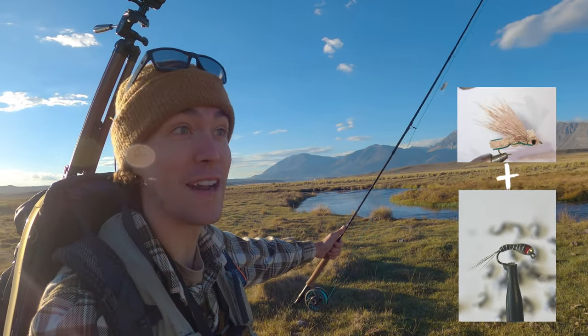We're just starting to enter into fall right now, so I have a feeling that we're gonna have some fall runs of maybe some rainbows and some browns. We're gonna be fly fishing in one of the most beautiful rivers in the whole world, and I feel so privileged to be here. So I got a dry dropper tied on.